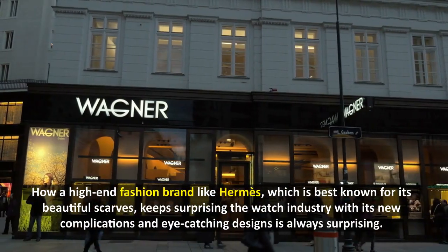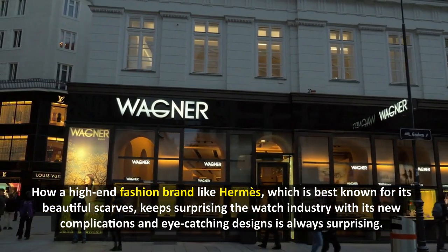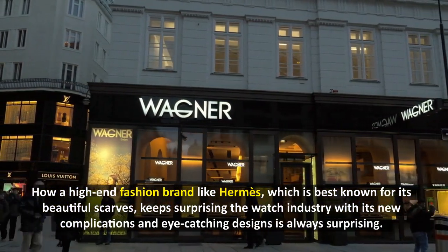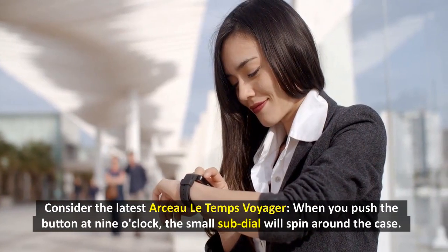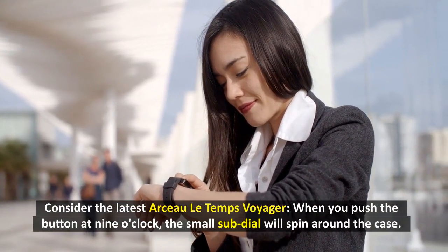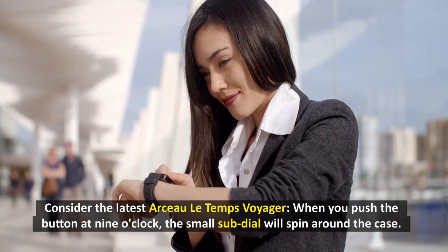Hermès Arceau Le Temps Voyageur. How a high-end fashion brand like Hermès, which is best known for its beautiful scarves, keeps surprising the watch industry with its new complications and eye-catching designs is always surprising. Consider the latest Arceau Le Temps Voyageur. When you push the button at 9 o'clock, the small sub-dial will spin around the case.